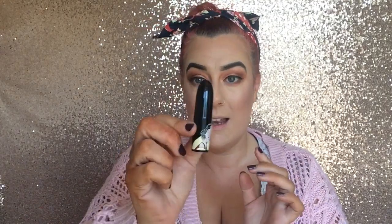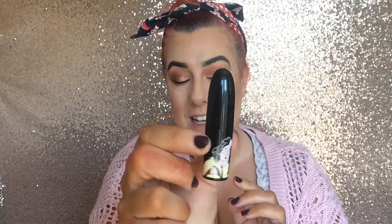Now, the first lipstick I ever bought from a proper brand was this MAC limited edition Cruella de Vil. I think it was the Disney Villains collection. And this is Amplified in Heartless. And it is such a good red. Like literally.